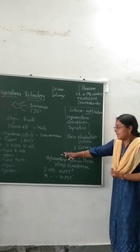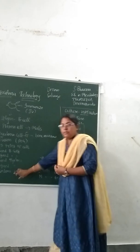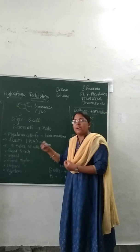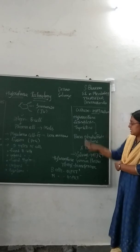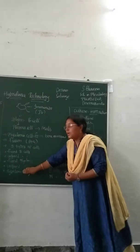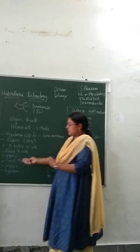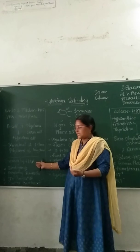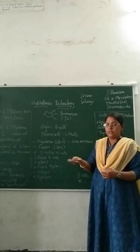So this hybridoma cell grows in the HAT medium, and finally we will get hybridoma cells only. The remaining unfused B cells, unfused myeloma cells, fused B cells and fused myeloma cells all die in this HAT medium. Only this HAT medium is selective for the culturing of hybridoma cells. After the culturing of these hybridoma cells, they are screened by using different immunological techniques like ELISA. After isolation, it can be commercially sent into the markets.